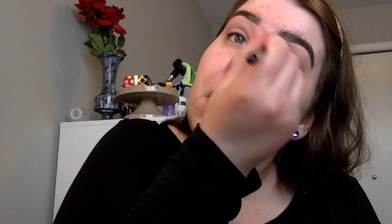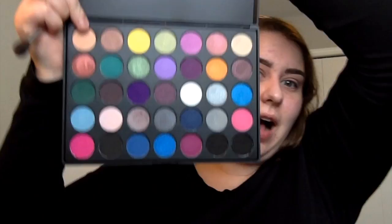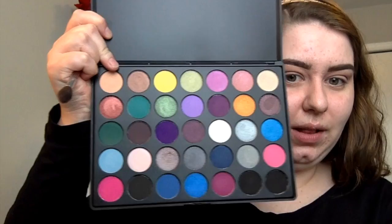Back and forth. And then this is the Morphe S palette. I've had this palette for a while, but I've never actually really used it. It's a really colorful palette, and I was like, dang, this would be really good for today because I really like these purple colors. There's some pinks, and it just looks super fun. So we're gonna work with that today.